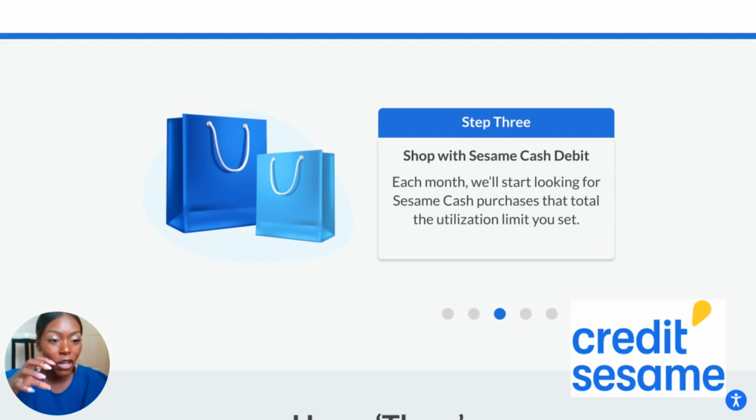But since they're debit card transactions and the money is actually there in your account, what they're going to do is keep that money and save it up. Basically, they're going to keep it, save it up, and then when it's time to pay your bill, all the money you've been using on your debit card, they're going to automatically use that to pay your bill. So you're not having to pay a separate bill because it's a debit card. That money is already accounted for.